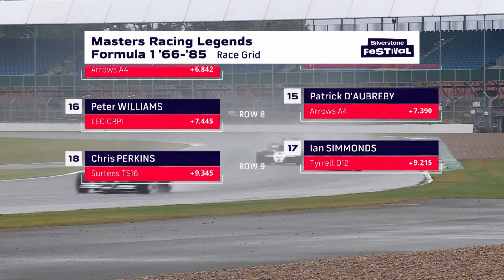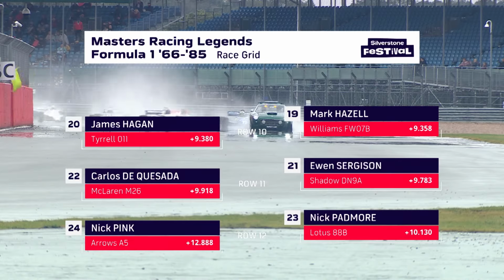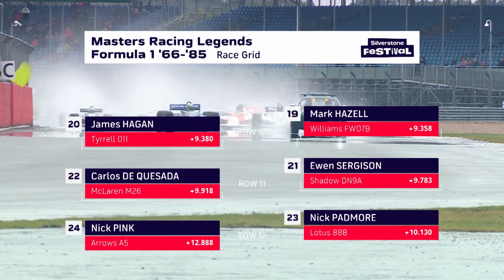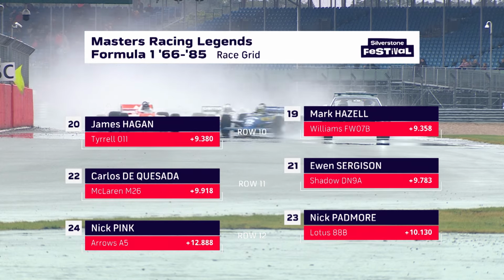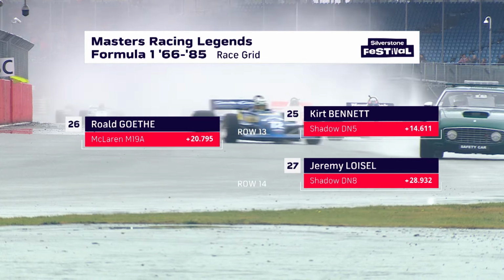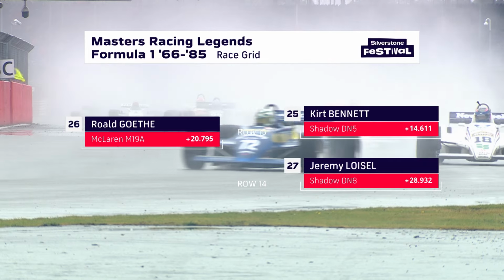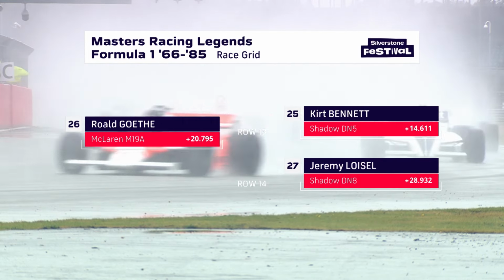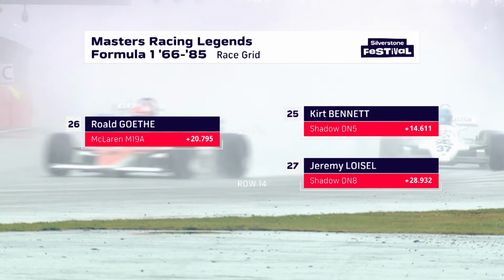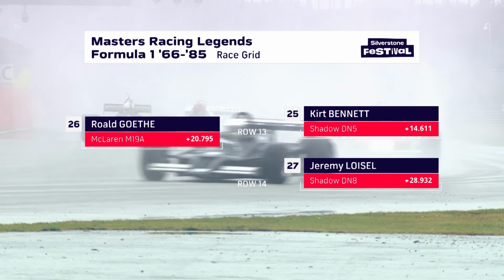Tyrrell 012 from Ian Simmons and then the Surtees behind him. And then a couple more Williamses and Tyrrells before you get to Ewan Surgison's ex-Clay Regazzoni Shadow. And the race will be rounded out by a pair of Shadows and the McLaren M19 of Roel Goethe. Two cars from early in this Cosworth era.